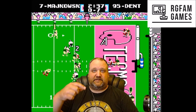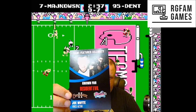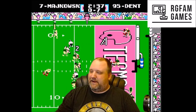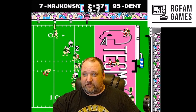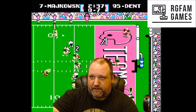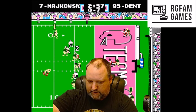Quick aside, in the box, I realized in the bottom there's this little card. So this is Joe White, voice actor, known for Resident Evil, EverQuest 2, and SpongeBob SquarePants. So I will have to look him up and see what he does. I want to do that right now. Very cool he does EverQuest 2. I was a big EverQuest person back in the day, and I liked EverQuest 2 as well. So let's see who this is.